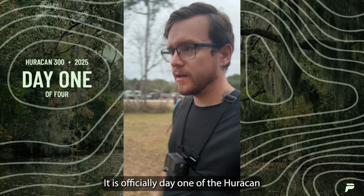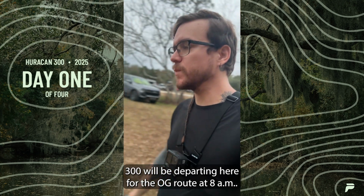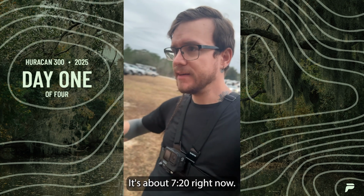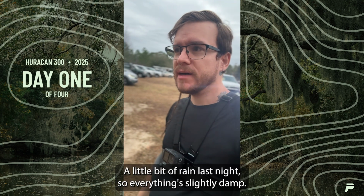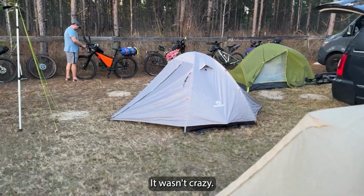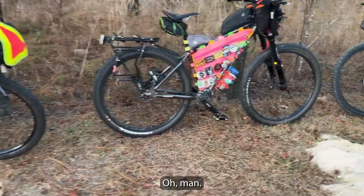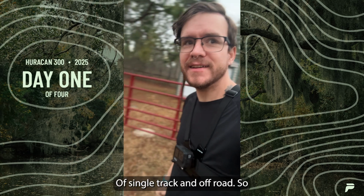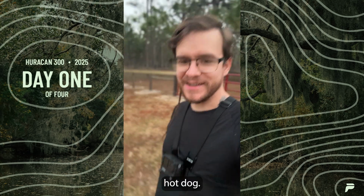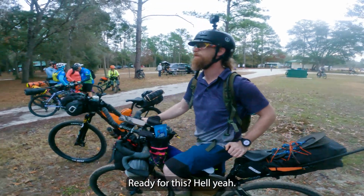Good morning. It is officially day one of the Huracan 300. We'll be departing here for the OG route at 8 a.m. It's about 7:20 right now. A little bit of rain last night, so everything's slightly damp. It wasn't crazy, got super windy last night, but oh man, 114 miles to go of single track and off-road. So, hot dog. This is day one of Huracan 300. Ready for this? Hell yeah.